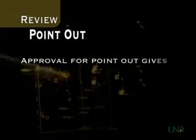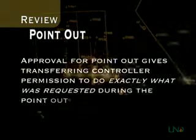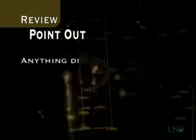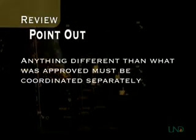Approval of a point out means that you may enter the other controller's airspace with that aircraft and do exactly what you requested during the point out. Any actions other than what was approved during the point out must be coordinated separately.